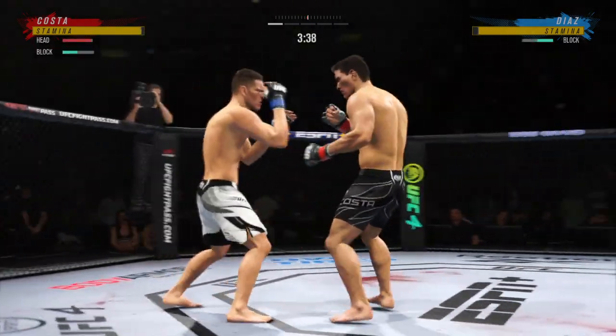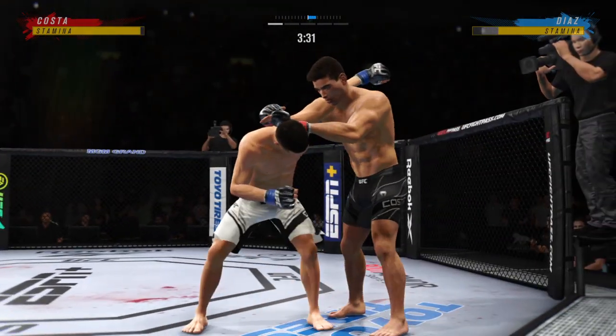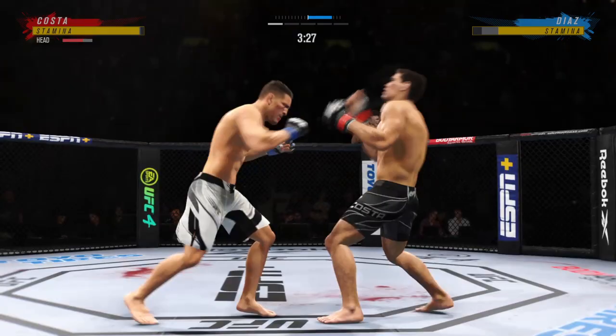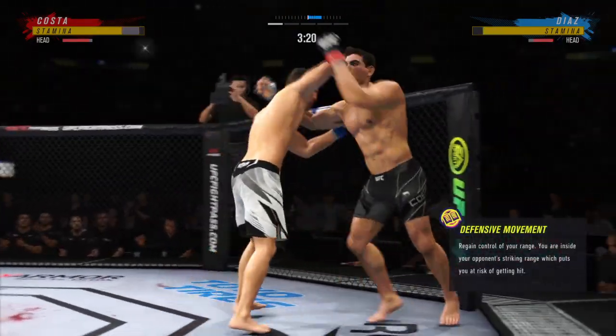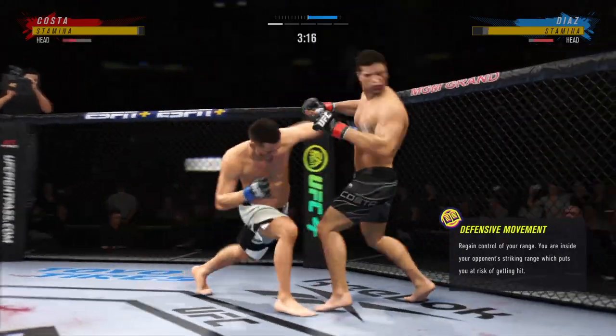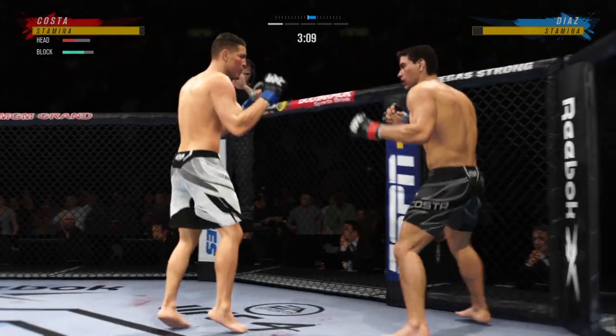Defense doesn't necessarily win championships in MMA, but he's doing a nice job blocking these shots. He's not allowing his opponent to get any damage off on him by blocking all these attacks. Oh, really using his reach advantage there with that punch, DC. Big. Whoa! Dude's hurt. Serve him up. Go get him.